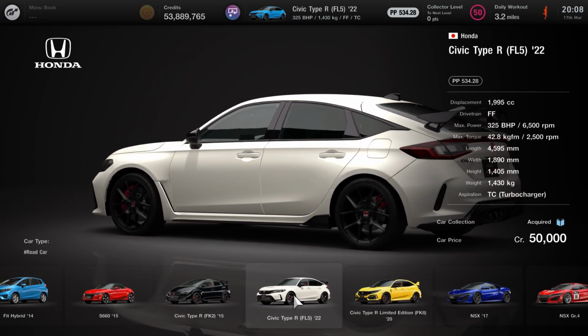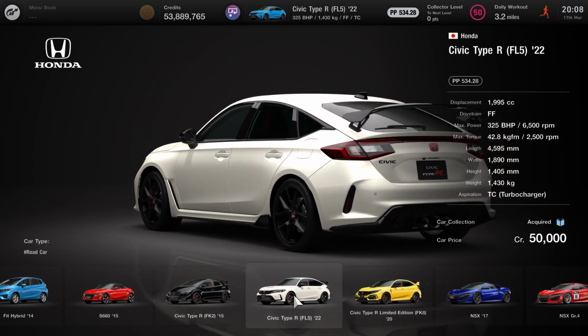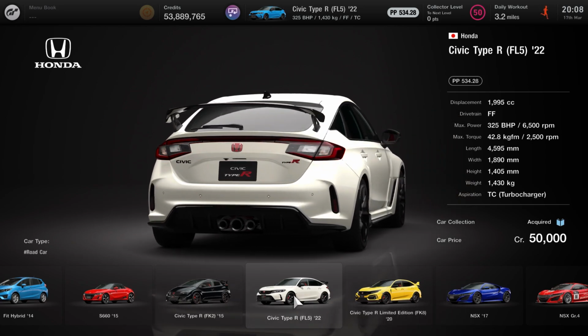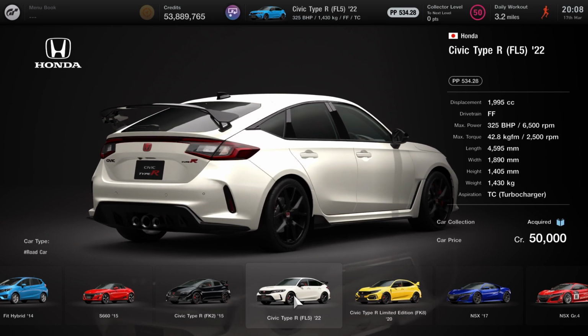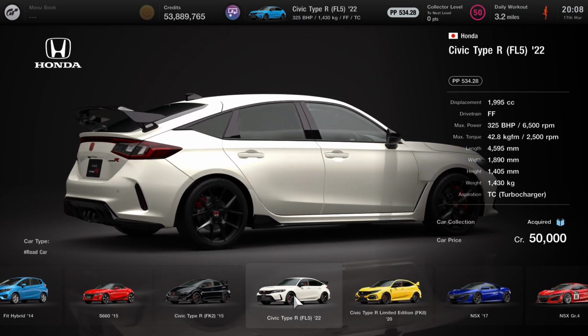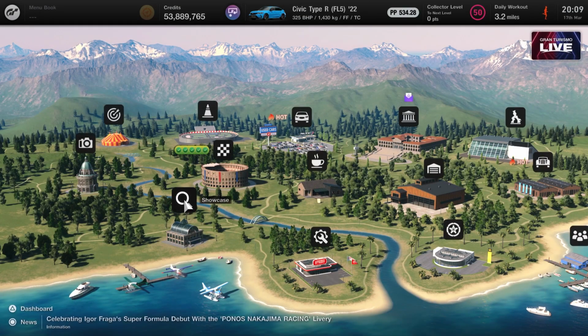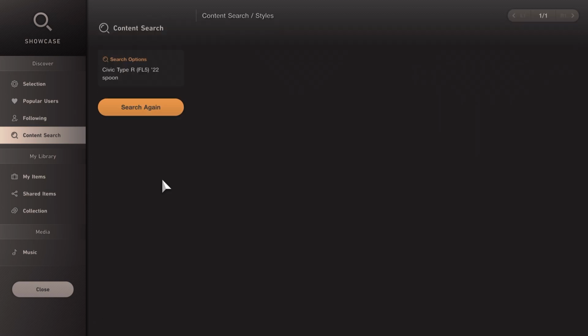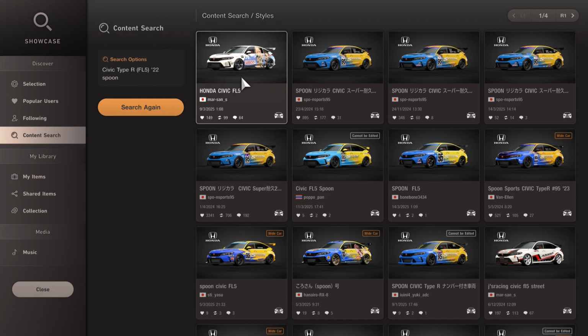So of course the livery itself is for the road-going Honda Civic Type R FL5 from 2022, which you can pick up from the Honda section of Brand Central for 50,000 credits. This is going to be your base vehicle to put the parts and livery on. Next up, head into the showcase section, head down to content search and select your current car as the Civic Type R FL5 22. For the keyword, all you need to do is go ahead and type in Spoon. Then click on content search and it will bring you a list of vehicles.